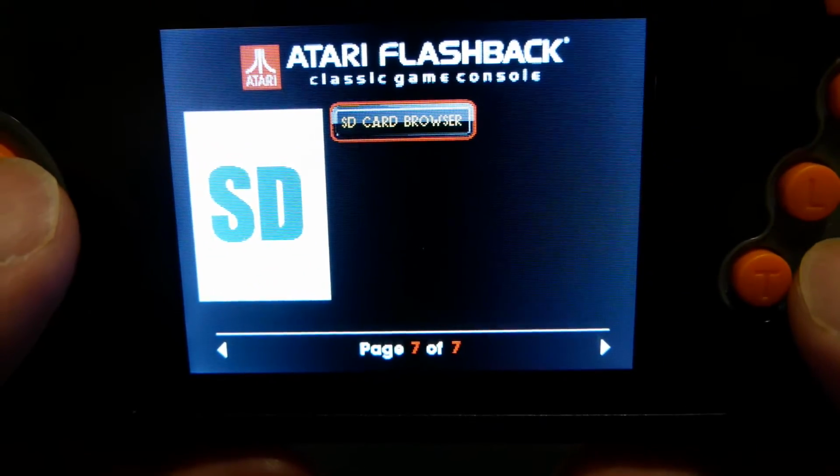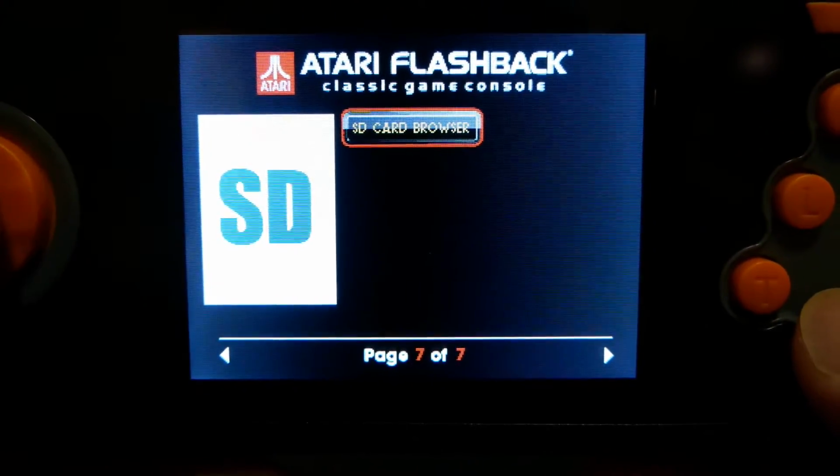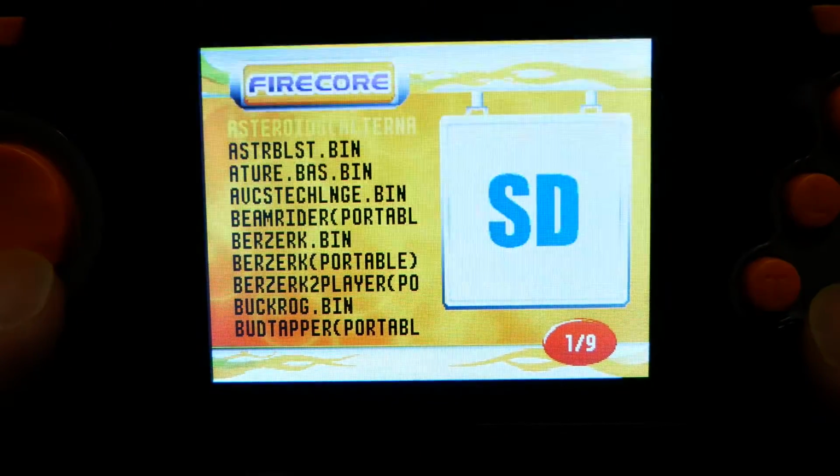Alright, so I'm gonna show you the SD card browser. My buddy was cool enough to put an SD card in here with some games on it, so I'm gonna show you what the emulation is like on that with a couple games.